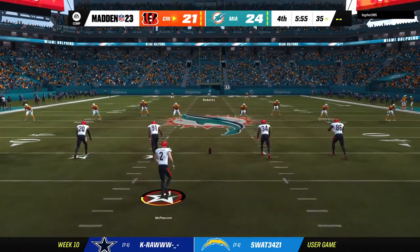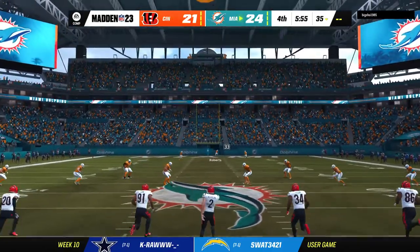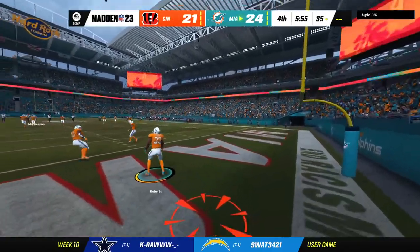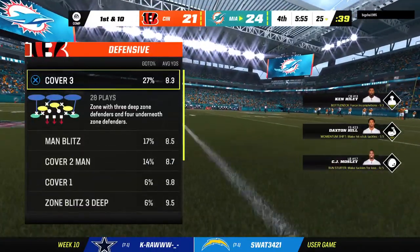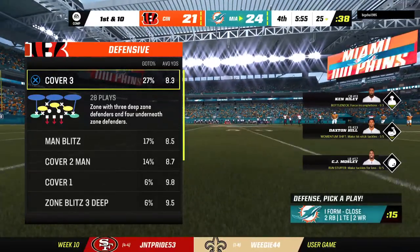So after the made field goal, here's McPherson to send this one away. And that one will bounce out of the back of the end zone, so we will start here at the 25.